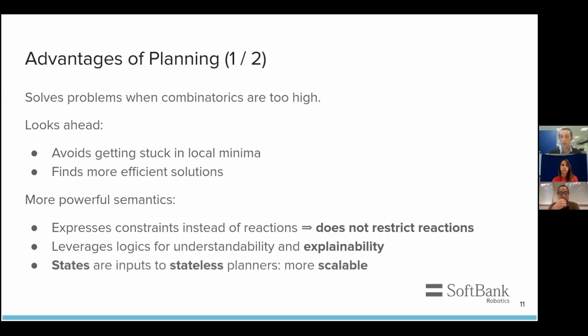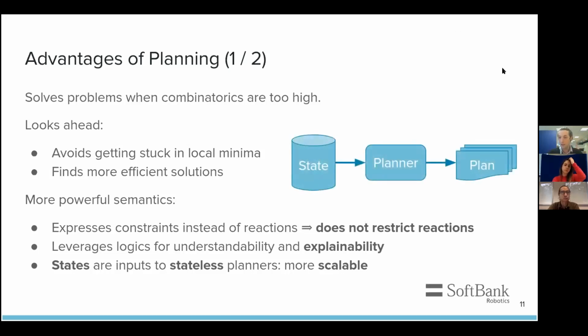Also, the states I'm talking about, so the final state and initial state, are inputs to the planner. So the planner doesn't depend on the state directly. It's just an input for the algorithm. So it's more scalable in terms of software. You can cache results. You can do many things like put it on the cloud using an AWS Lambda. It's actually more powerful for scalability in terms of practical programming. So for me, I represent this in a simple manner, just with that diagram. I have some state that goes into the planner, and the planner outputs a plan.